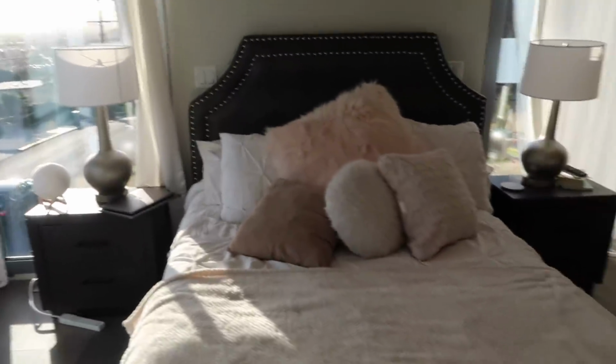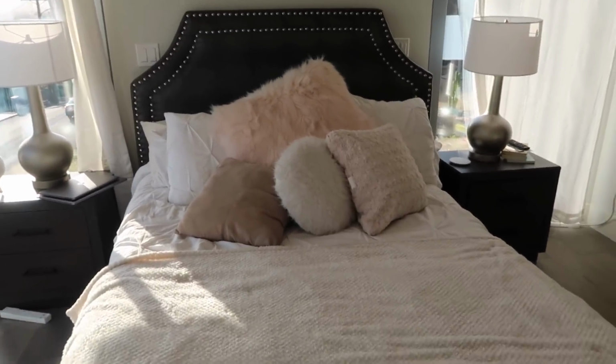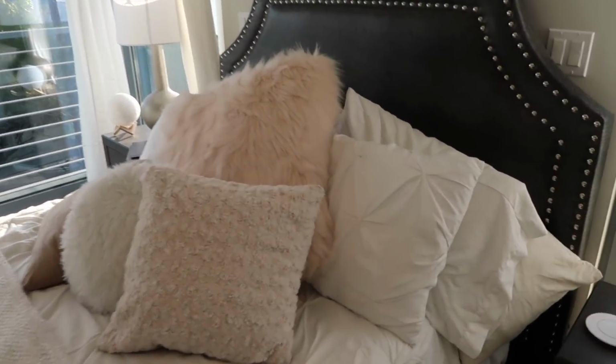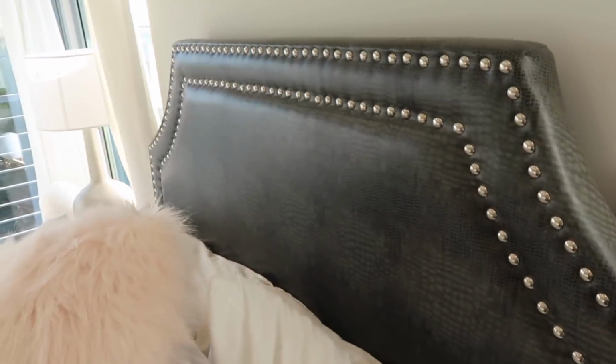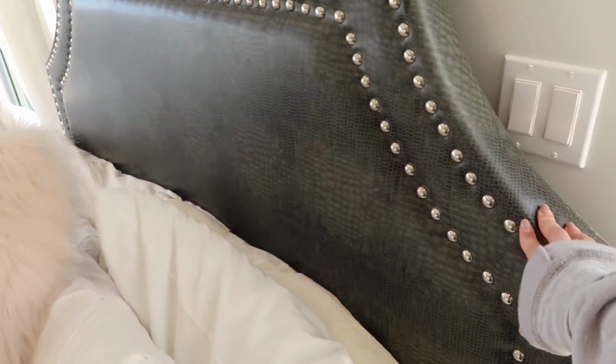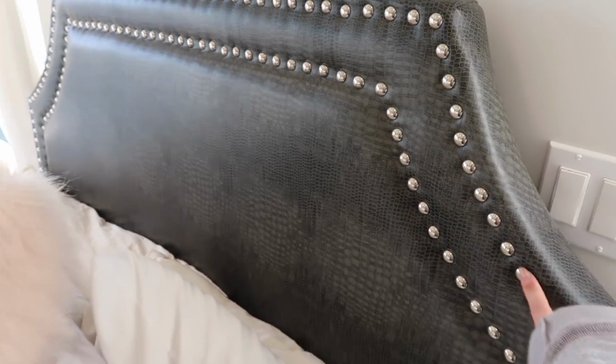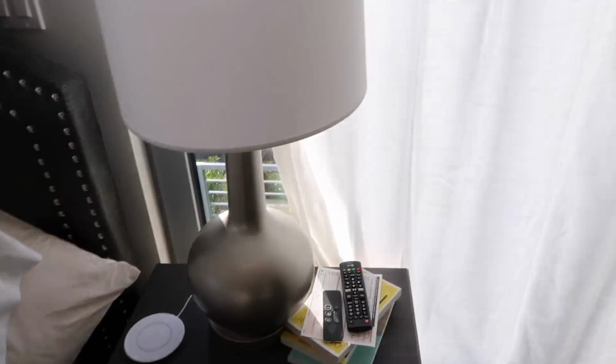So here's my bed. This is a full-size bed. I kept just the bedding and the same exact pillows and everything from the old place. I just felt like I didn't need new bedding. This board came with the house already, so that was convenient. It's scaly, like a snake with these beads on it. Very cute.